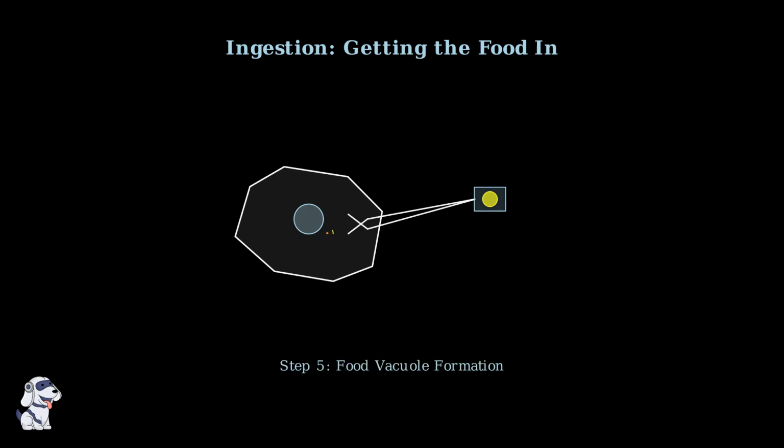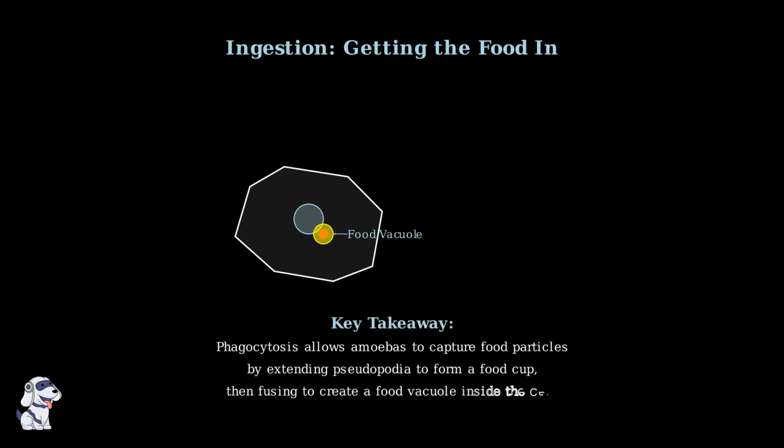Once the pseudopodia fuse, the food particle is now completely inside the amoeba, contained within a membrane-bound structure called a food vacuole. The ingestion process is complete. This remarkable process of phagocytosis allows amoebas to efficiently capture and internalize food particles from their environment. The food is now ready for the next stage of nutrition, digestion.